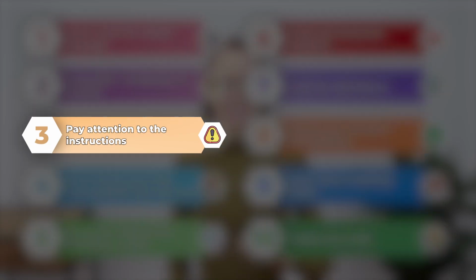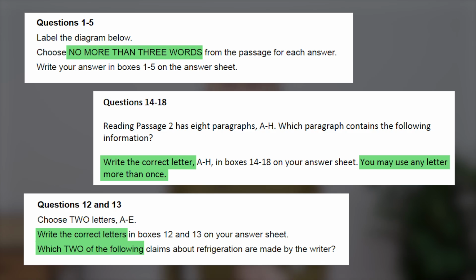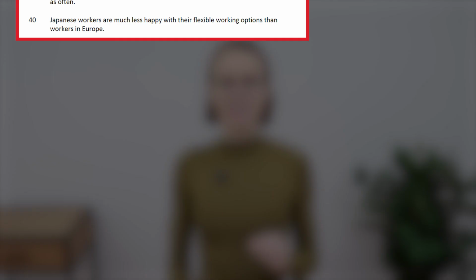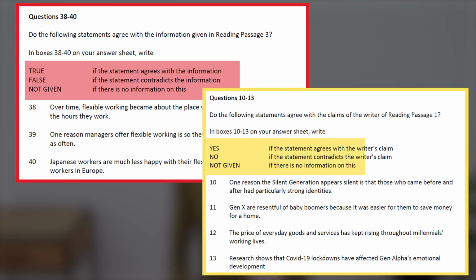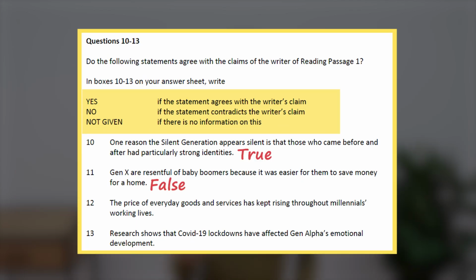Tip number 3 is pay attention to the instructions. It might seem like an obvious tip, but it's incredibly important, and actually many IELTS test takers get a low score because they missed something crucial in the instructions. It's super important to ensure that you know what the question is asking you to do and make sure your answers follow the instructions. A common mistake is in true, false, not given and yes, no, not given questions. Often, test takers don't pay attention to which variety of this question type they have been given in the exam. Then they might write true or false when the instructions were, in fact, to write yes or no.